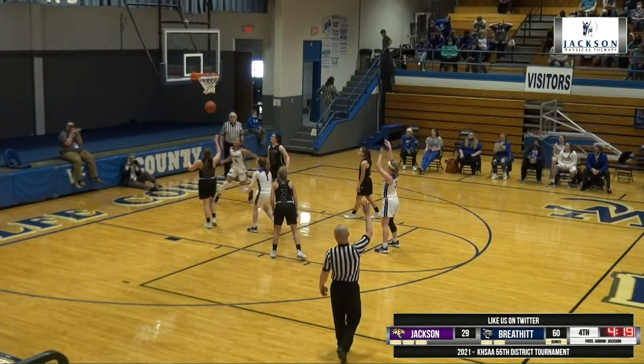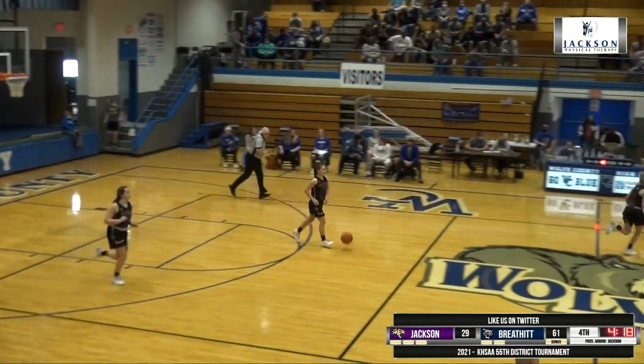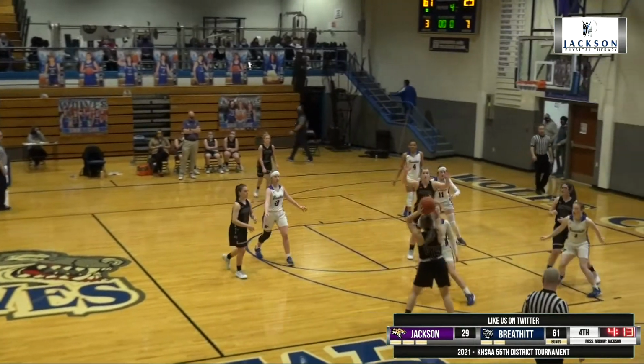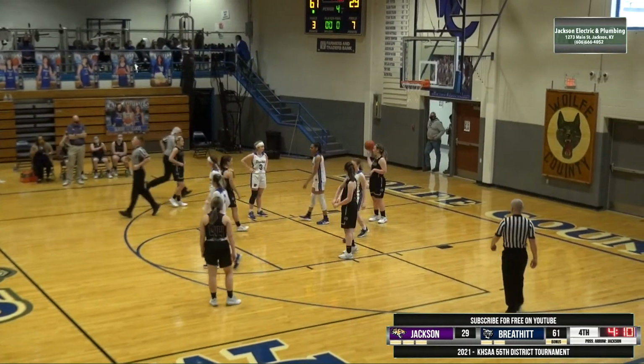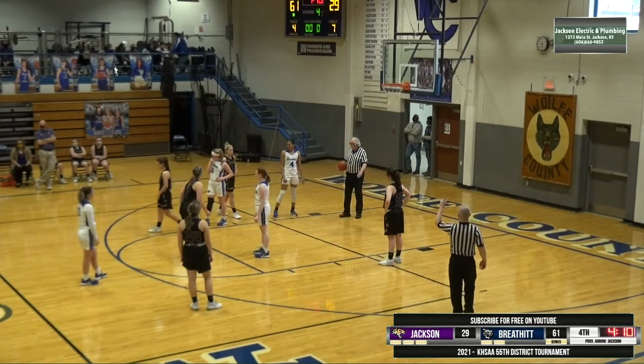Second shot by Riley Bush is good. Riley Turner once again top of the key for the Lady Tigers. Dish inside by Adeline Turner to Tincher. Tincher trying to get to the basket again. She's going to be fouled, and they're going to call that on Haddix, I think.